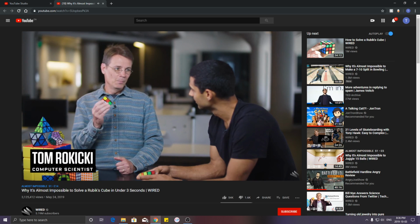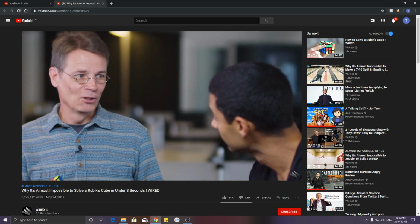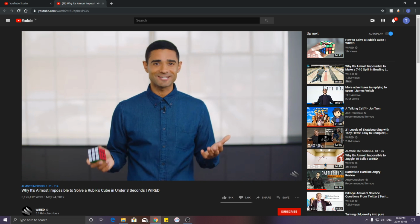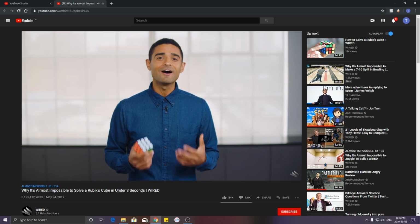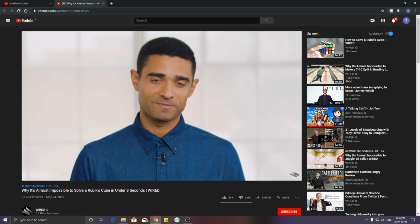43 billion positions, which is 43 quintillion, right? So it's really a big number. Rokicki has been fascinated with the cube ever since he was a kid. And around the turn of the millennium, he started puzzling over one of the great unanswered questions of the cube. Now, this is a little confusing at first, but stick with me.